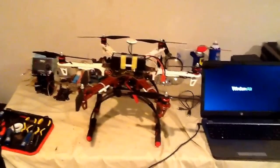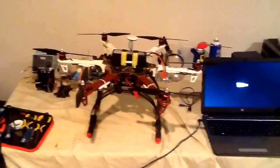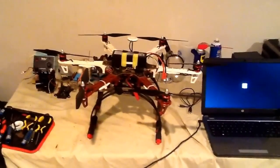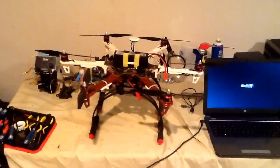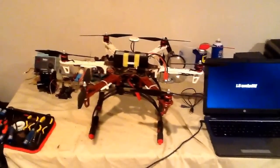So all I'm going to do, I'll just give you a message here. Make sure that you calibrate your compass every single time that you fly it. Don't take for granted that even though I put it down in the same spot that I flew it from yesterday, that it's going to be good to go, because obviously that's not the case.